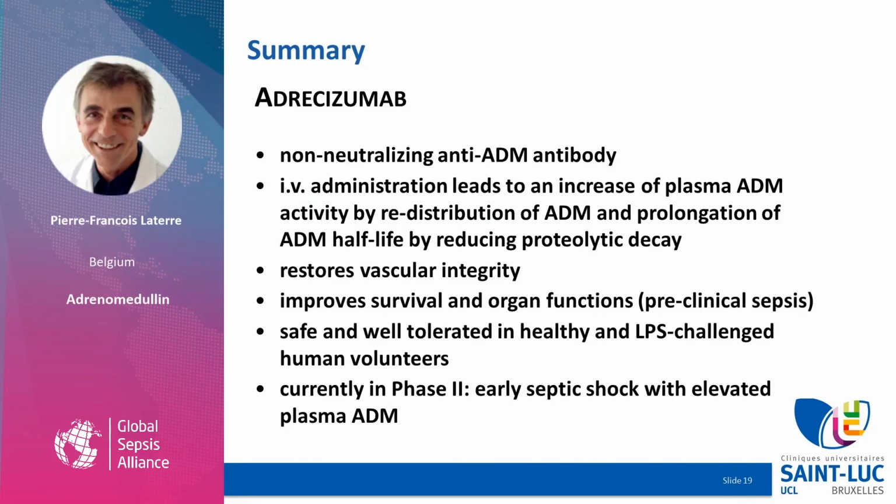It stays in the vascular compartment and maintains the activity of adrenomedullin, but prevents adrenomedullin from accumulating in the interstitium, acting as a vasodilator. So it maintains vascular integrity based on experimental data. It is safe in healthy volunteers, even challenged with LPS. And we hope the phase 2 will support the demonstration of a benefit in terms of shock and confirm the reduction in permeability and the reduction in fluid in these patients.